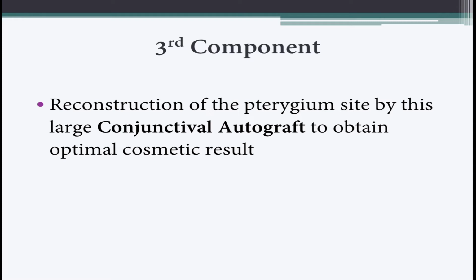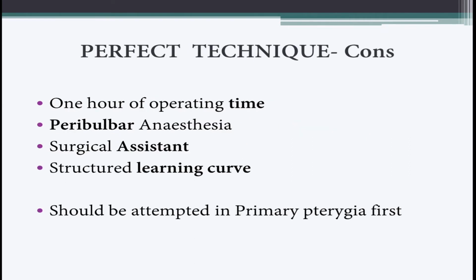The third component is reconstruction of the pterygium site with a large conjunctival autograft to obtain an optimal cosmetic result. Now, there are some cons of this technique. The first is, it's a very long procedure. It takes around 1 hour.